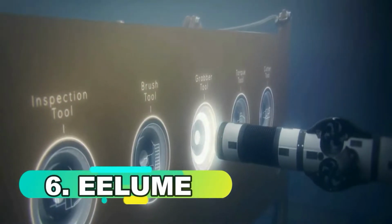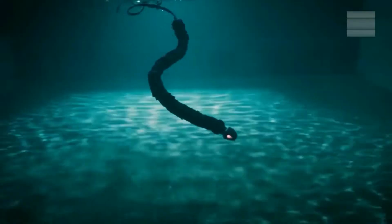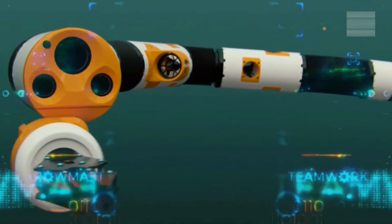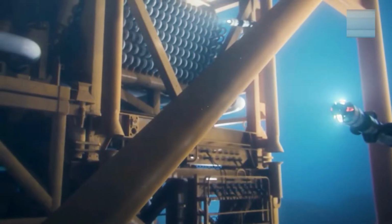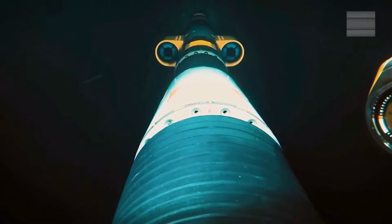Number 6. Eelume. Eelume is an autonomous underwater vehicle created in Norway. It is an effective solution for conducting underwater repairs and maintenance. Its slender body and self-propelled arms allow for precise hovering and maneuvering even in strong ocean currents. One end of the arm can grab hold to fix vehicles, while the other hand carries out inspection and intervention tasks. One end can also provide a perspective camera view of a tool operation carried out by the other end.